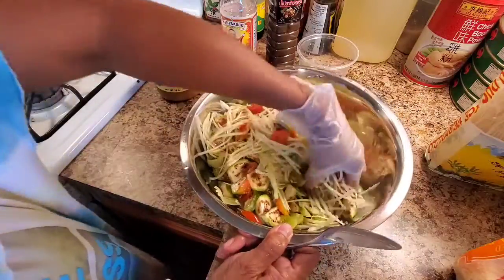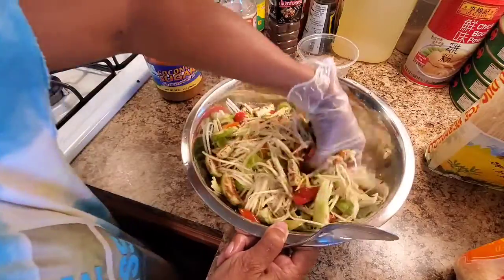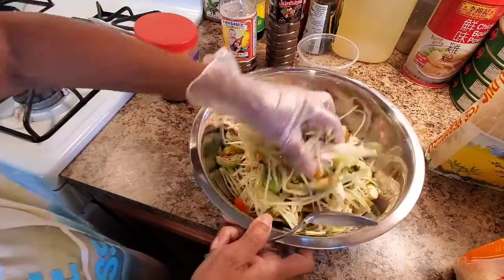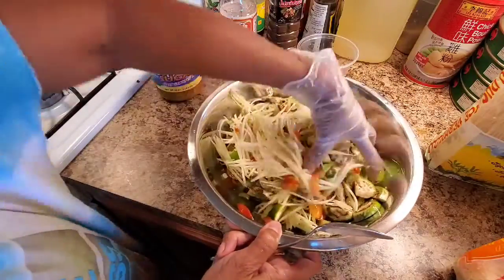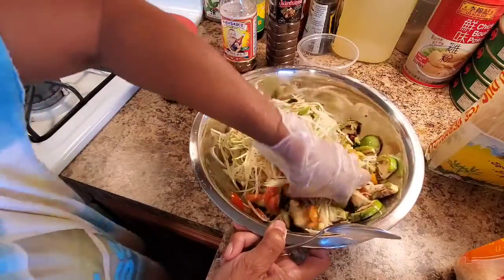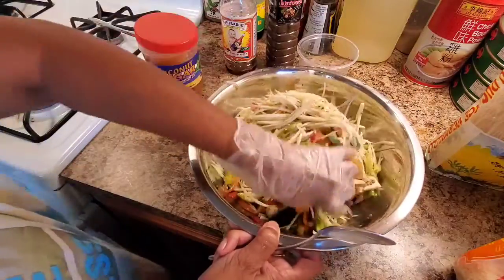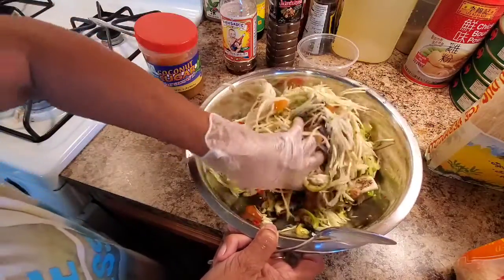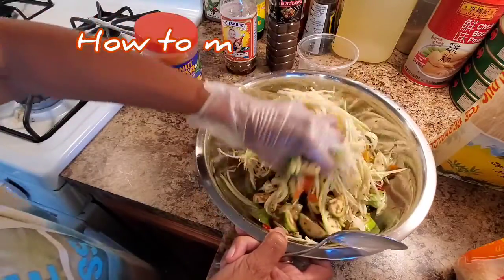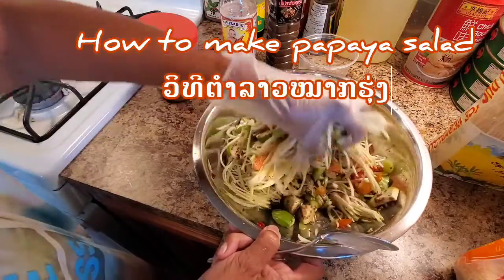Smells so good. I'm so hungry. This is vitamin C, guys. This is benefits, okay? If you make papaya salad, you can eat with seafood, with noodle, everything. It's very good. Try it. Very easy ingredient, very easy, guys. Okay, if you like more sour, you add more lime juice or little sugar, little lime juice, whatever you like, depend how what kind of taste you want.